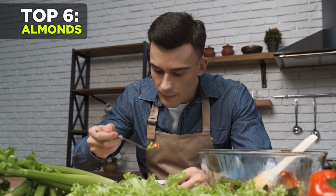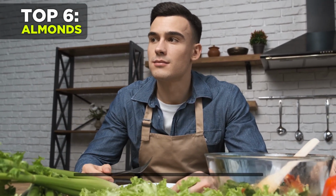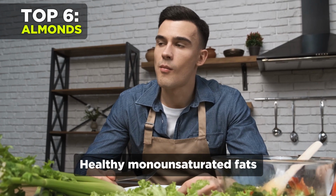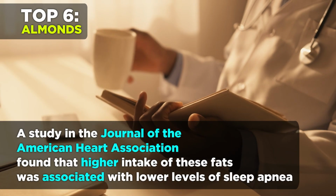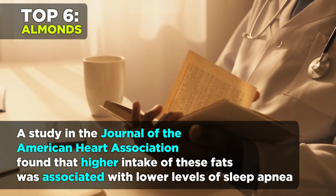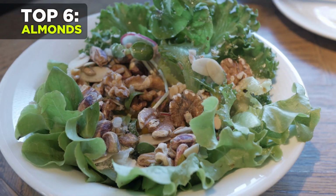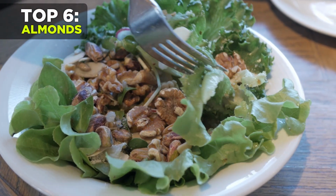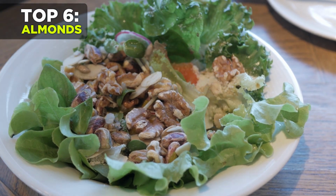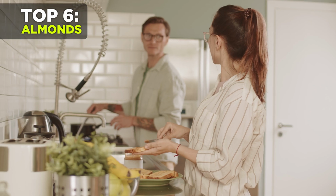But that's not the end of almonds' sleep apnea-busting power. They're also a great source of healthy monounsaturated fats. A study in the Journal of the American Heart Association found that higher intake of these fats was associated with lower levels of sleep apnea. Ready to welcome almonds into your sleep apnea-busting arsenal? They're perfect as a snack on their own, added to a salad for some extra crunch, or even ground into almond butter as a topping on whole grain toast.